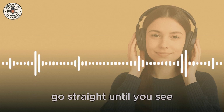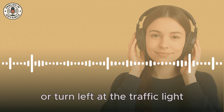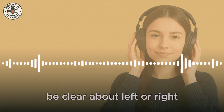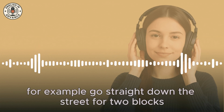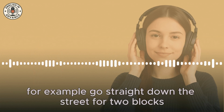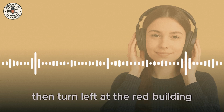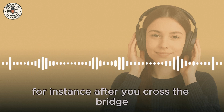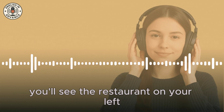When giving directions, start with landmarks or key points. "Go straight until you see..." Or, "Turn left at the traffic light." Be clear about left or right. For example, "Go straight down this street for 2 blocks, then turn left at the red building." You can also use "You'll see it on your right/left." For instance, "After you cross the bridge, you'll see the restaurant on your left."